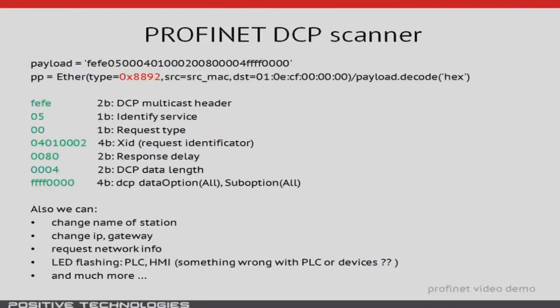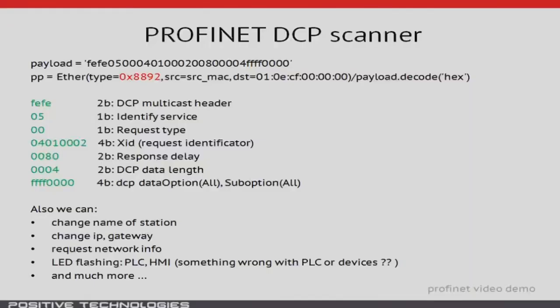Profinet DCP scanner. So it uses multicast requests, and it carries a payload like this. So the first 2 bytes are used as an identifier of the DCP protocol. Then 1 byte identifies the service. Next byte is a request type. Then 4 bytes are used for request identifiers. And next we have the allowable response delay. And next, data block size or data length, and then we actually get the options we requested. Well, here we requested all the options and sub-options.